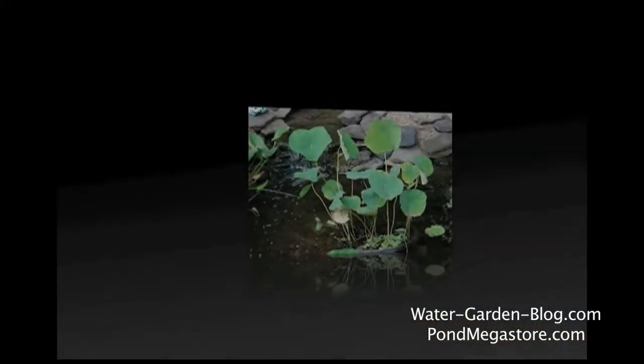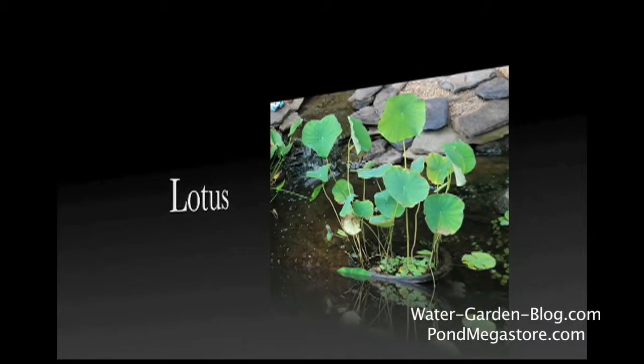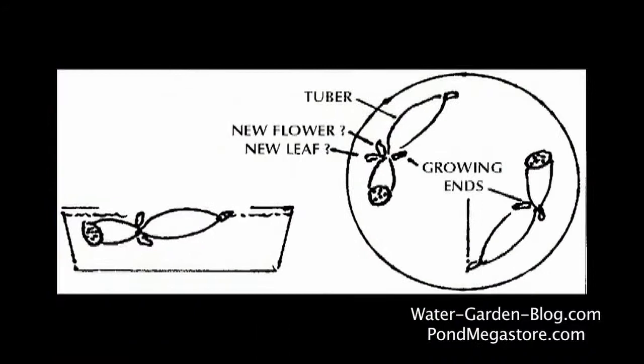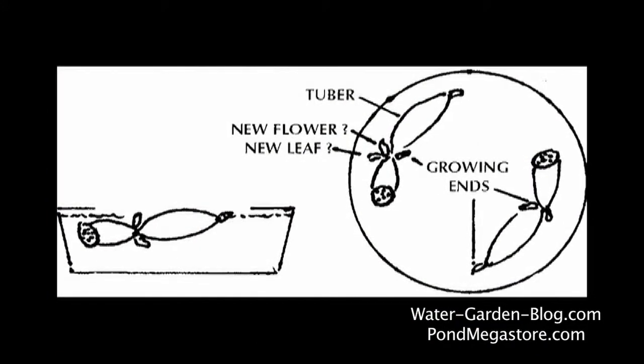Lotus are totally different plants. These guys grow in shallow water and need lots of heavy soil and fertilizer. They are probably the heaviest feeders in a water garden. Lotus can only be shipped across the country as tubers. Each tuber will have growing tips.